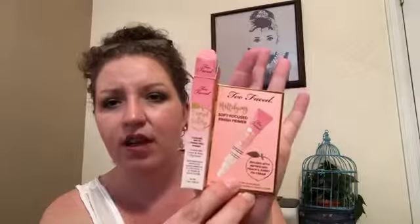And then the promo code that I used, I got the Primed and Peachy Cooling Matte Perfecting Primer by Too Faced. It's something I've heard good things about. It is what I'm wearing today, though I'm all shiny and sweating here. So I wanted to try this.